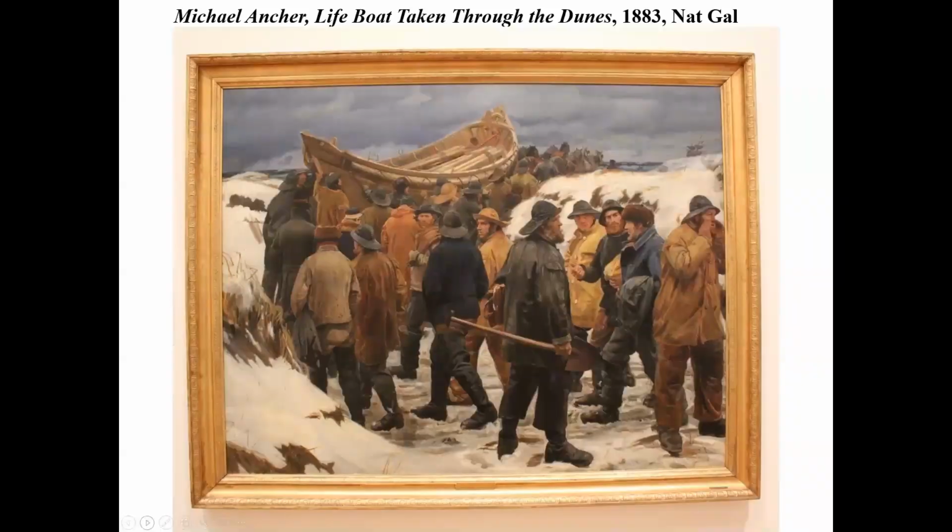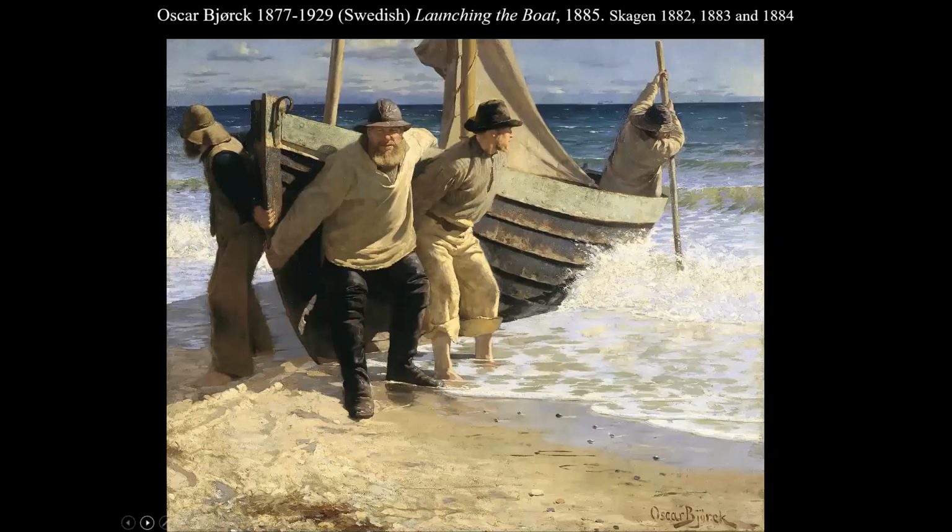So inevitably in Skagen, Michael Anker is going to be famous for depicting the life of the local fisherman. Lifeboat Taken Through the Dunes reminds you of how precarious this occupation was. If you look right at the back of the canvas, there is the ship that is in the process of being wrecked, and they're going out to save it.